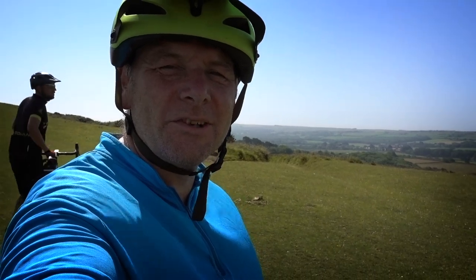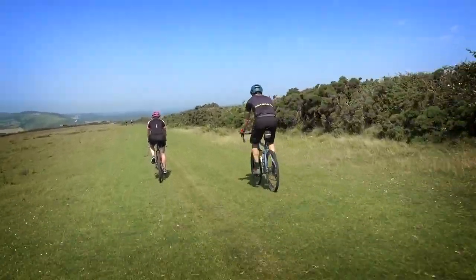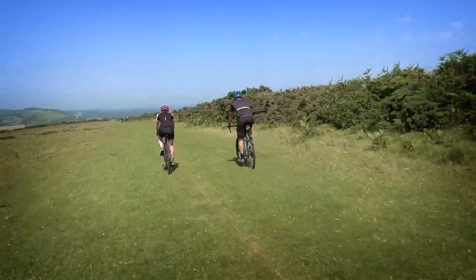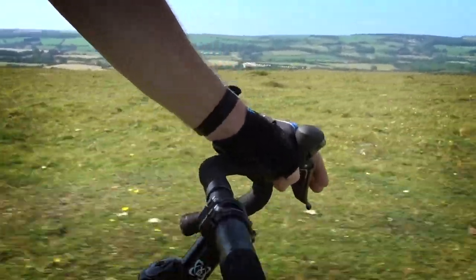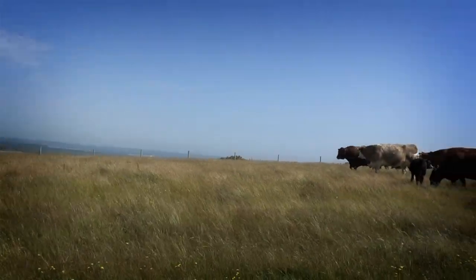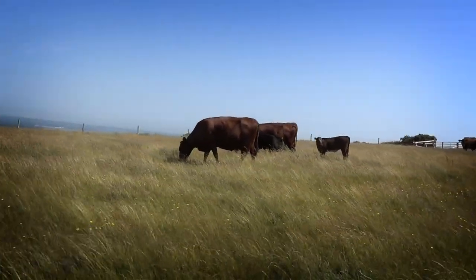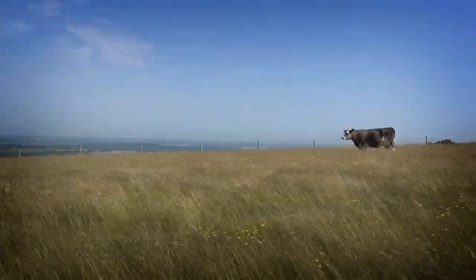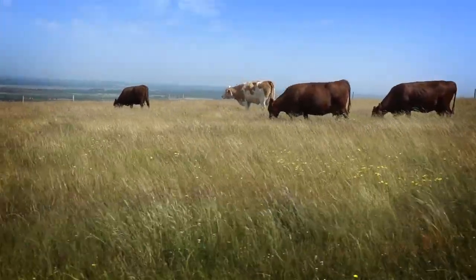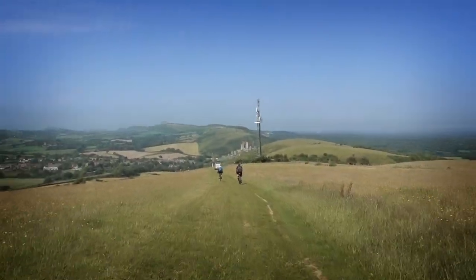Looks like we're heading into Corfe Castle to go to the cafe for a bit of performance cake. Onwards. Probably what all the fuss is about. Yeah, I think the farmer down there has just let a bull out, and that's what all the fuss is.